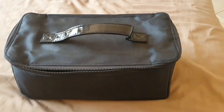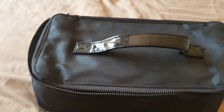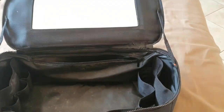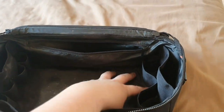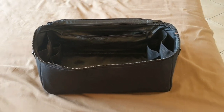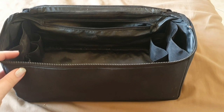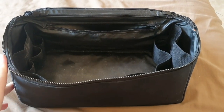Being a makeup artist, this is the most important pack. Anyways, let's just hop right in. This is my MAC Carry All bag. It has a mirror, lots and lots of pockets, with a super wide, deep backside. I do have two videos, I think, on my beauty channel packing my bag, but I'm going to keep today super simple and just quickly walk you through my products.